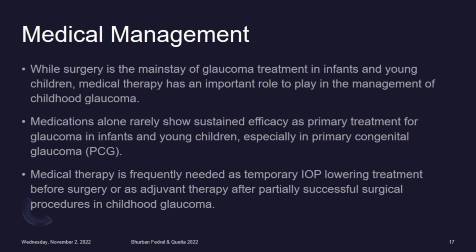The medical management is something temporary in primary congenital glaucoma. While surgery is the mainstay of glaucoma treatment in infants and young children, medical therapy has an important role to play in the management of childhood glaucoma. Medication alone rarely shows sustained efficacy as primary treatment for glaucoma in infants and young children, especially in primary congenital glaucoma. Medical therapy is frequently needed as temporary IOP-lowering treatment before surgery or as adjunct therapy for partially successful surgical procedures in childhood glaucoma.